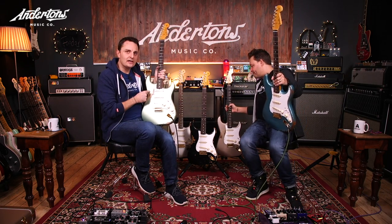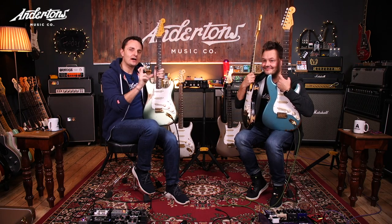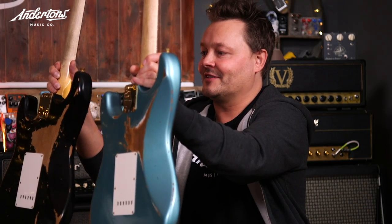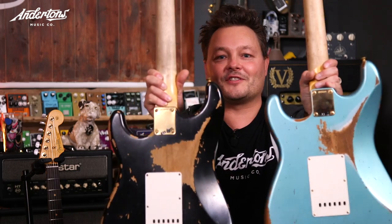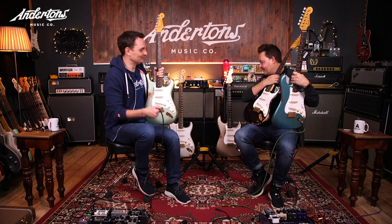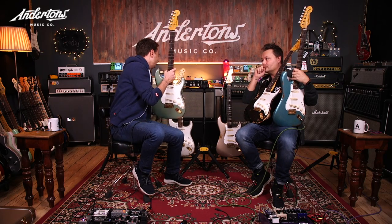Just so you know, on the Andertons website, every single one of our custom shop guitars is individually photographed and weighed. When you buy it, you get a nice little USB stick with a whole collection of the photographs that we took for you. So dive on over to the Andertons website and you'll be able to see those. You've got consecutive 663, 664. Is there a 666? Maybe the silver is.